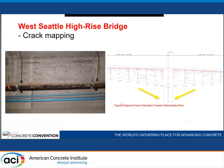So the manifestation of that and the cumulative creep behavior is a series of diagonal and horizontal cracks in the webs. And one area that was of particular concern was the development of horizontal cracks at the top of the web where it meets the bottom of the deck, which is of course the top flange of the box. And that seems to be reasonably extensive, the length of cracking along that interface. So that raised a question as to whether or not there's another condition that's contributing to the formation of the cracking at that top of web interface.